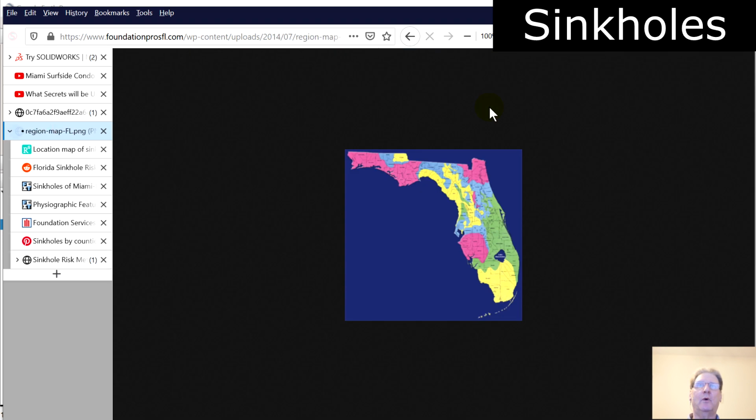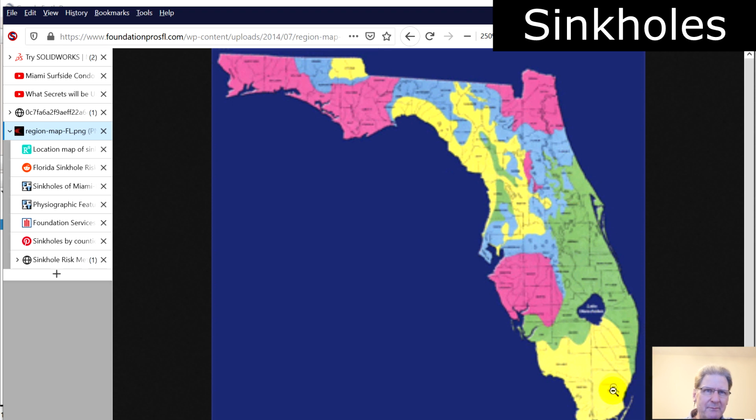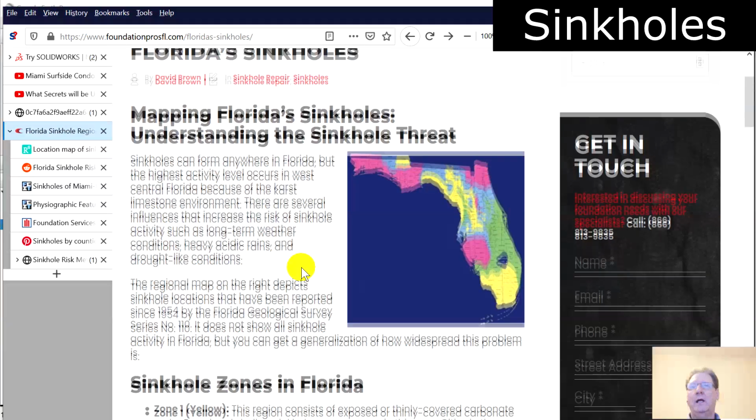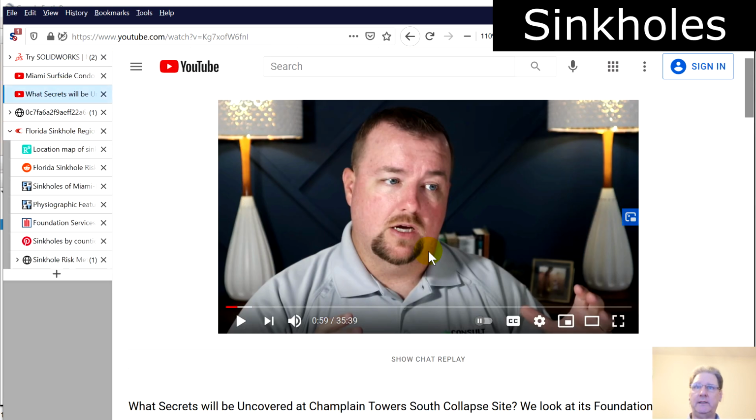The building is somewhere. Control, zoom up. It might be in the yellow. See, they're not really showing that spit of land out there. But if it's in the yellow, that's trouble, because yellow is thinly covered carbonate rocks. So thinly covered, you dig a parking garage, you've taken the cover off, now you're on carbonate rocks that can disintegrate. And the great Josh Porter has explained in this particular video, what secrets will be uncovered, how the parking floor can stay and water can erode material underneath that. So watch that video. No need for me to bootleg it.